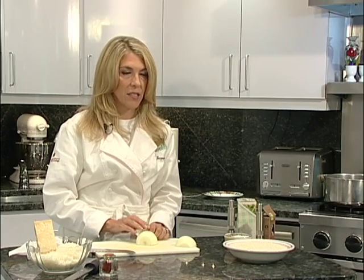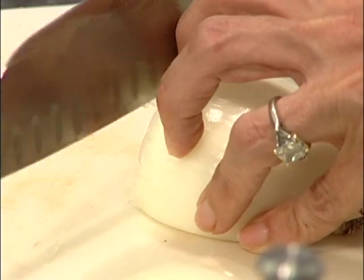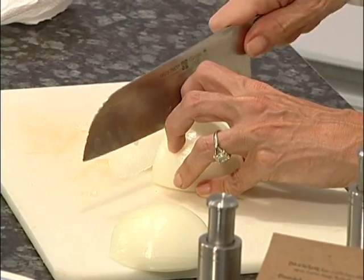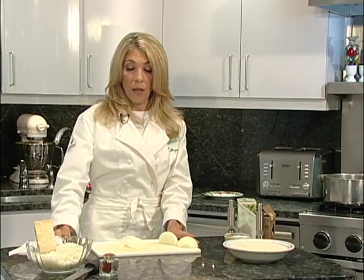Last thing we need for our risotto are onions, thinly sliced onions. And all you want to do is just go down like that. Simple. We're going to do them as thin as possible, and we are going to saute these for the risotto.